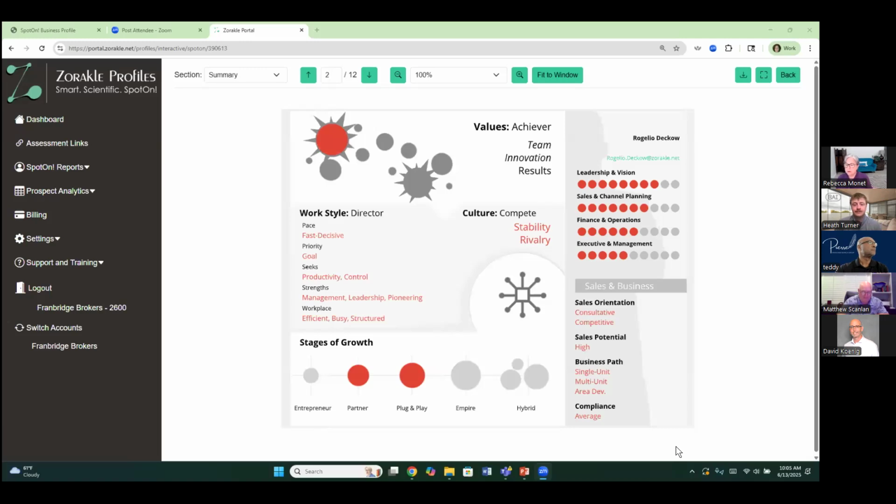So basically, what you're going to see here is 7 different sciences reporting out on your prospective franchisee. Each broker will get a unique account, a unique link that identifies you, and it will be branded with your colors and with your logo. So all reports will have your logo on it. The landing page will have your logo on it. And so it'll look like something that comes directly from you.